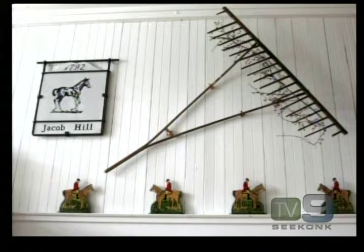I want to mention again that what we do is we've kind of set everything up so that we have old photographs. Some of them we have here that we've shown and will show. This is the old sign from 1792, Calvin Jacob. That's when he actually bought the property in 1792, and that's where the name came from at that time.